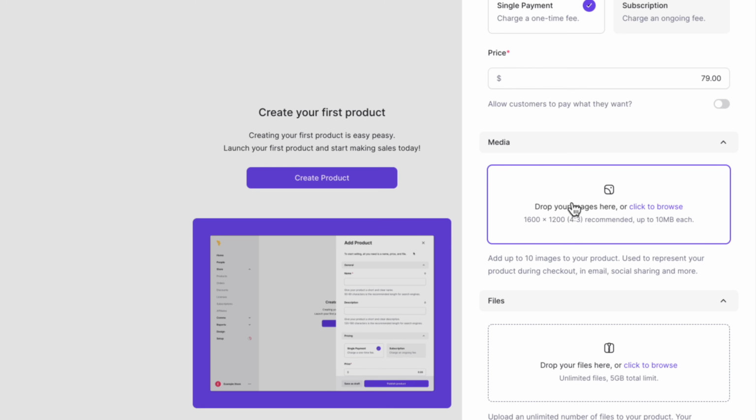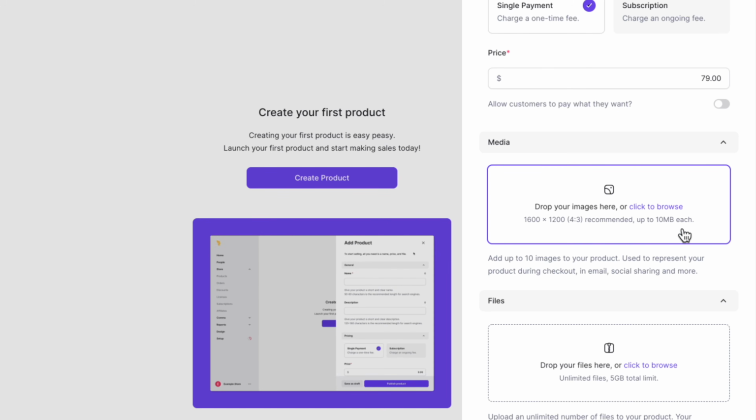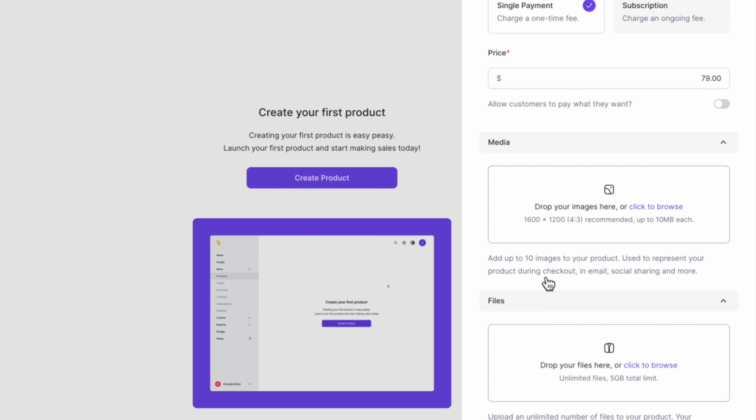In the media section here, I can upload my images. Think about the classic e-commerce setup. You're on Amazon, browsing through the different images of a product. You'd upload those all right here. You can make them up to 10 megabytes each and add 10 images total to the product.